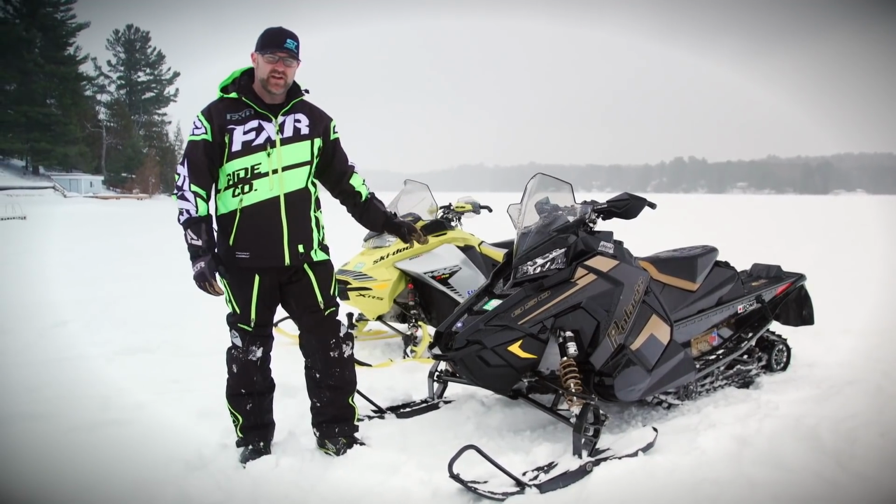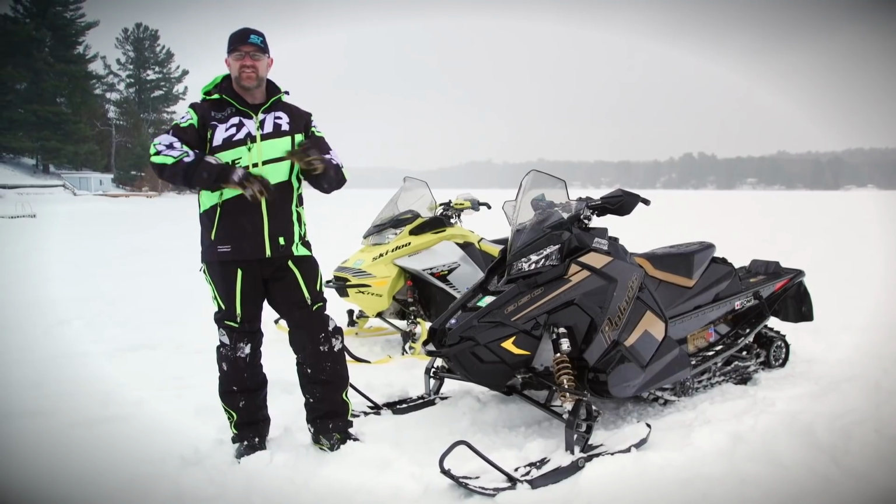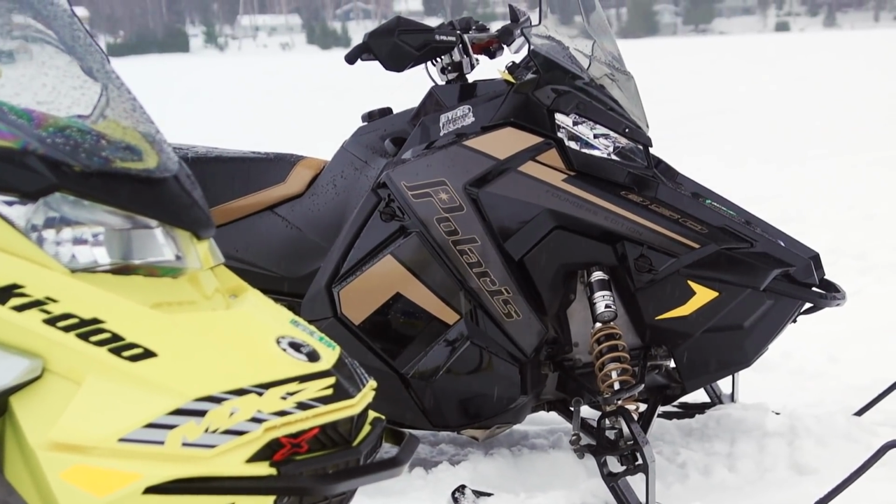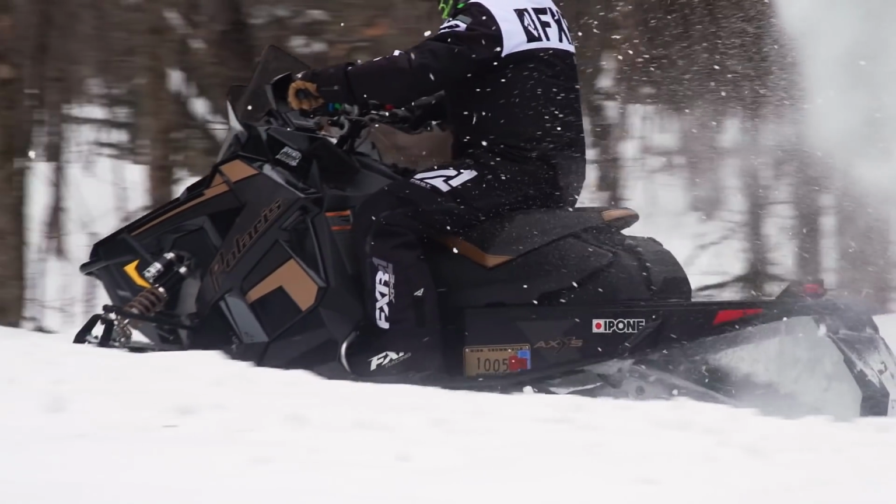Polaris' Axis front end is as close to perfect as any other snowmobile front end has ever been. It offers light and predictable handling all the time. It rides fantastic, and it can handle any condition you can throw at it, no matter how harsh or how aggressively you ride.